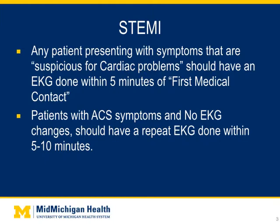That being said, patients with symptoms and no EKG changes, so say their EKG is normal on first presentation, should have a repeat EKG within 5 to 10 minutes afterwards. Now, we don't want to wait an hour afterwards, and if they have persistent symptoms, we should be doing that repeat EKG at regular intervals to pick up any changes, because we know historically that even though they have a normal EKG, that can change to an ST segment elevation MI in the matter of minutes.